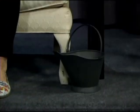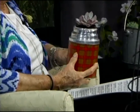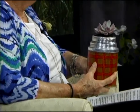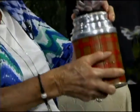Say you have a collection of antique thermos bottles, there's a little thermos with the sedum in it. But if you had a collection of them and you put these in the center of your picnic table, wouldn't that be a cute centerpiece, all different heights of your thermos bottles? Yes. And this will just slip in and out, so it's real easy to water or whatever. So that's another idea you can use for your sedums and your containers.